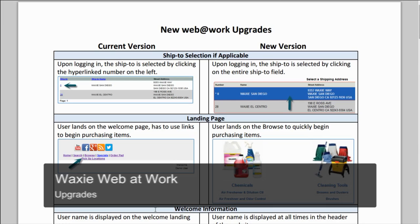The current version, there's a lot of upgrades here, and really it just made it a lot easier. The upgrades will be noticeable, but they've actually made it so it's not as hard to navigate. So the current version, let's talk about the ship to selection. You're going to log on, and currently it looks like this. It's got the little circle, and you have to click the little circle to make sure you go to the right person, and it's kind of hard to read.